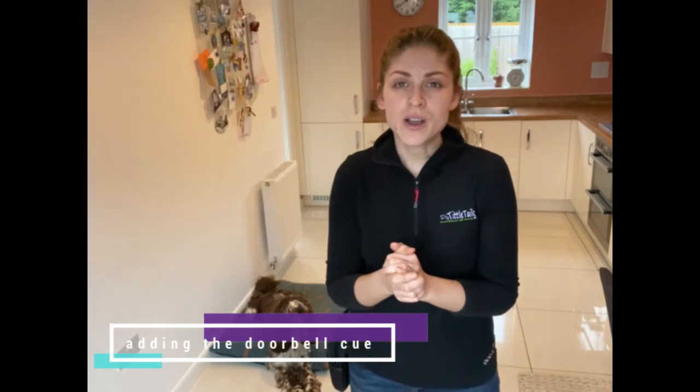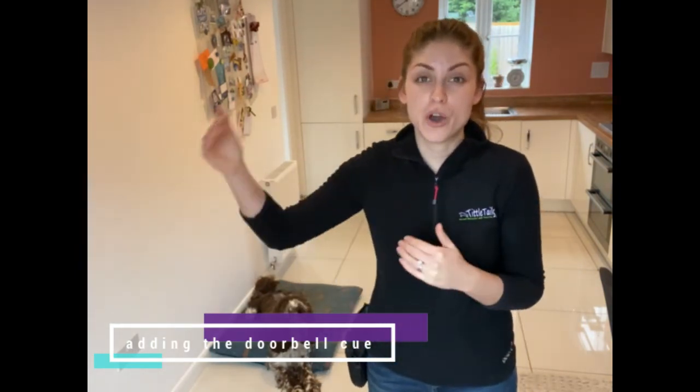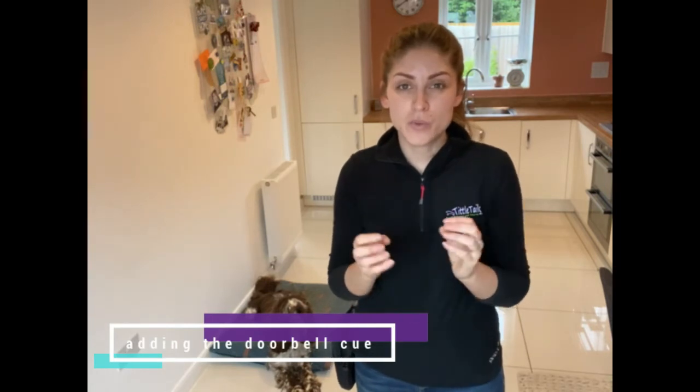Once they start getting the hang of it, doorbell, go to bed, we're then going to start putting our door routine on top of it, because what you don't want to do is make it too hard too soon. Even though we have taught them what is expected of them, we're now adding in a new cue that is just going to peak arousal a little bit. Okay, so we're going to send them to bed and reward them for being there.